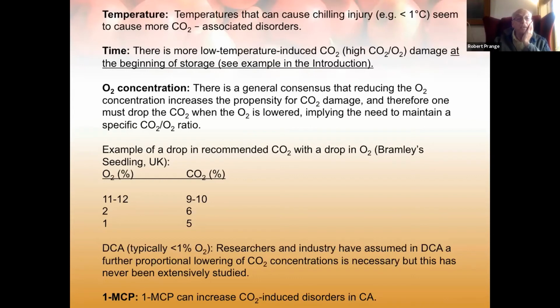Okay, third item, oxygen concentration. There is a general consensus that reducing the oxygen concentration increases the propensity for CO2 damage, and therefore one must drop the CO2 when the oxygen is lowered, implying therefore the need to maintain a specific CO2 to oxygen ratio. So there is an implication in that philosophy that that ratio is relevant.